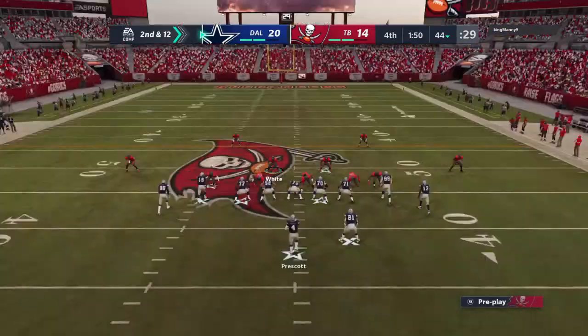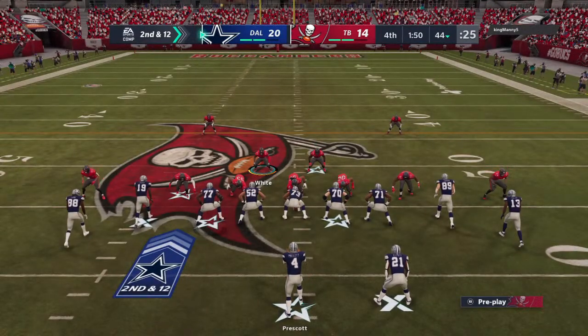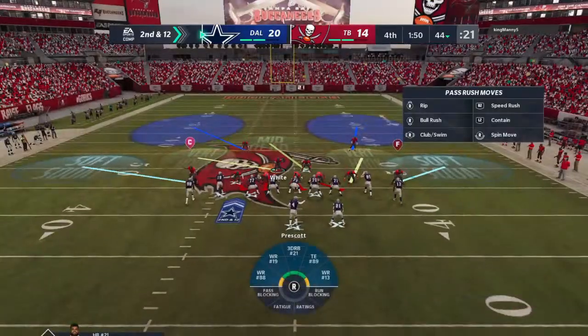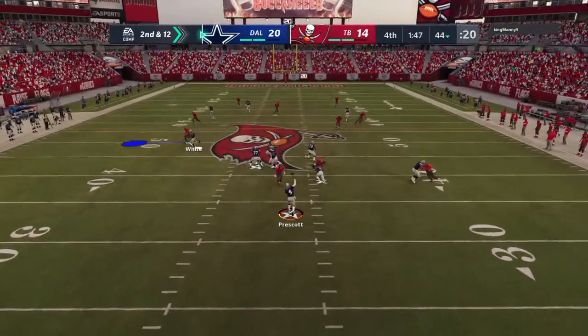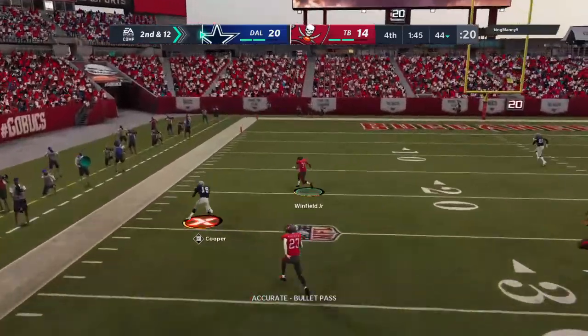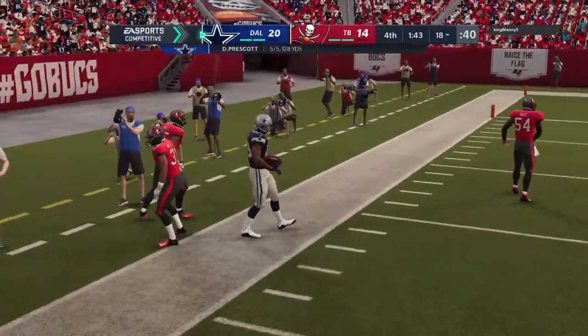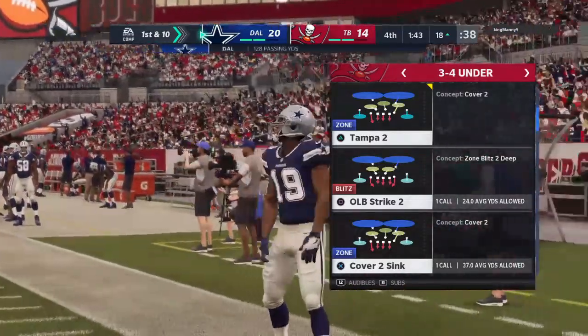Second and 12 now at the 44-yard line. Here's Prescott, looking deep in the direction of Cooper. It's caught inside the 25. And they'll have it in the red zone before he crosses over out of bounds. A gain of 30.